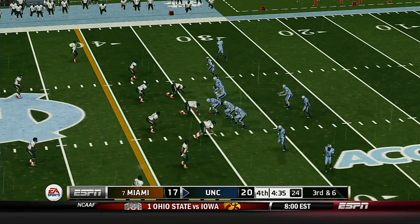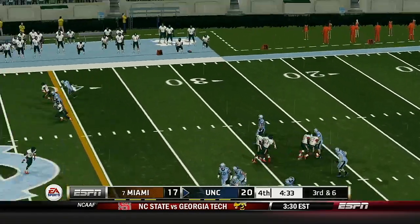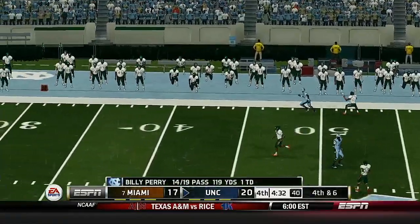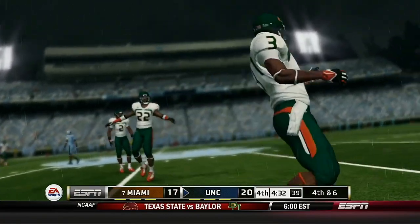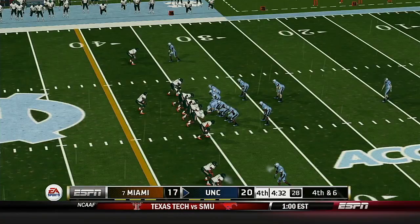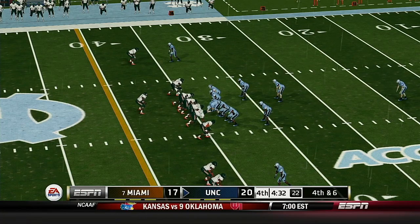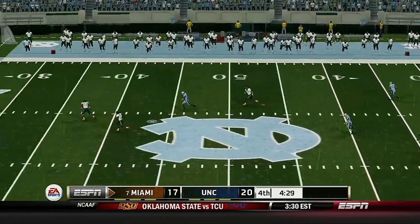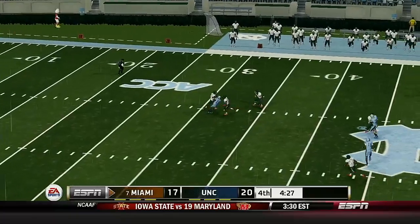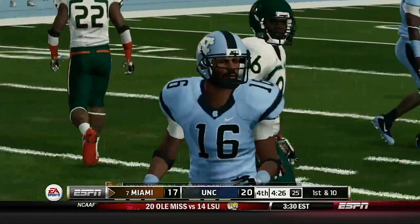From their own 34-yard line, it's third down. And he just gets rid of it. Excellent series by this defense, forcing them to go three and out. And the offense really struggled on this drive. They're going to have to pick it up if they want to move the ball on these guys. Coleman is the punter. Clark fields at the 30. Tackle at the 34.